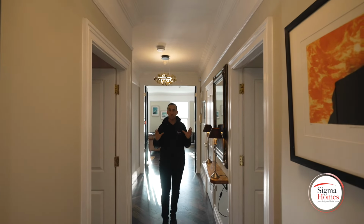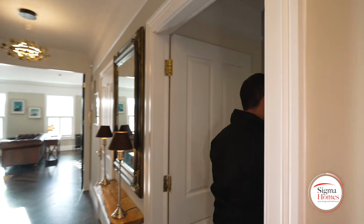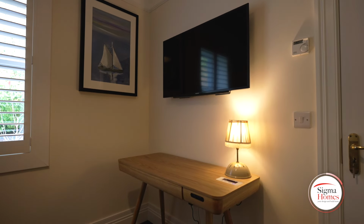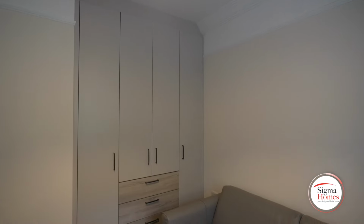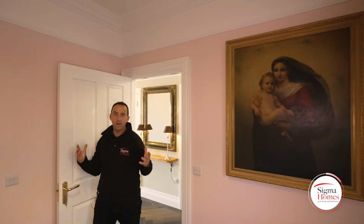To the front of this home, we've got 2 rooms. To our left, this room is a multi-purpose room. We've got a couch, a TV and a workstation area. But if you ever decide to put a bed in here, we've got a full wardrobe. Across the hallway, we've got our master bedroom.